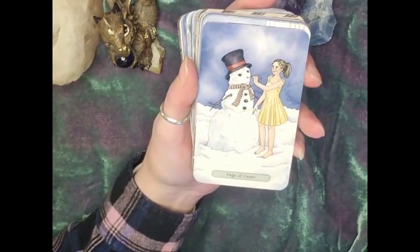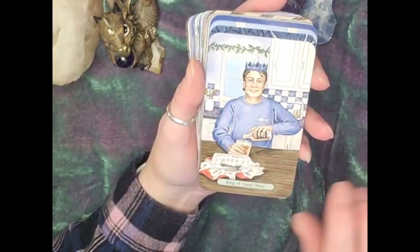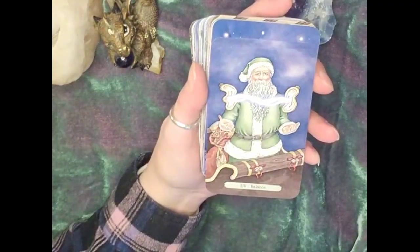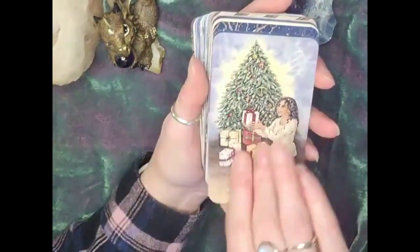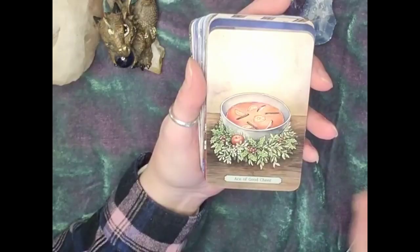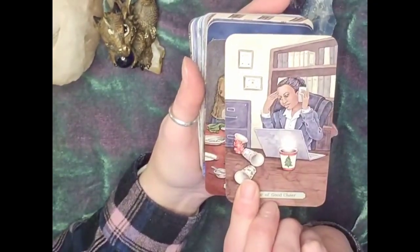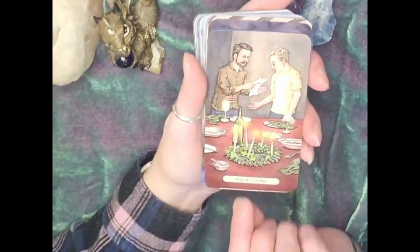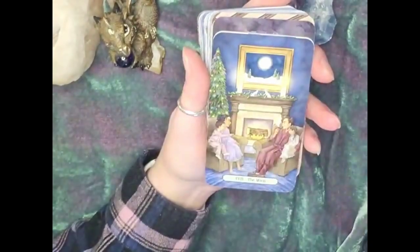8 of Candles, Page of Canes, 5 of Good Cheer, which is the cups. Lots of drinking in the Good Cheer. Balance. And the Chariot. Love that. So I think it falls under the kitschy too. Father Christmas. Ace of Good Cheer. And the 4 of Good Cheer, even her coffee. She can't see the coffee mug behind her computer though, and she's stressing about it. This one, I think it's 5 of Candles, and I think it relates to just the little bit of the arguing that happens around the holidays for a lot of people.